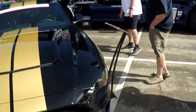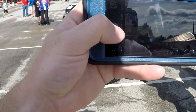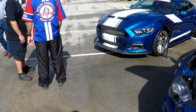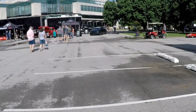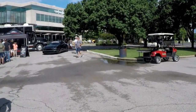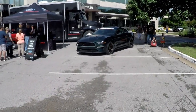See those two. Let me go grab these over here. That looks like another Bullitt over there, actually. The S550, right? So we're gonna run over here. Let me get these classics. I see my group. That is another Bullitt, I believe. So it's two Bullitt Mustangs.